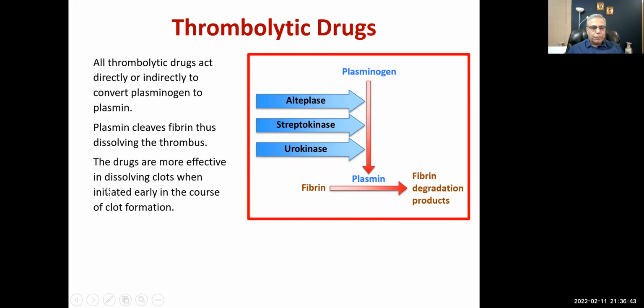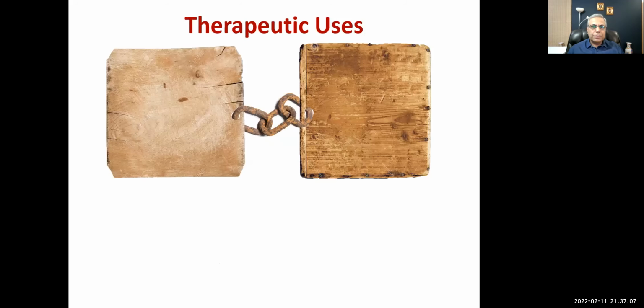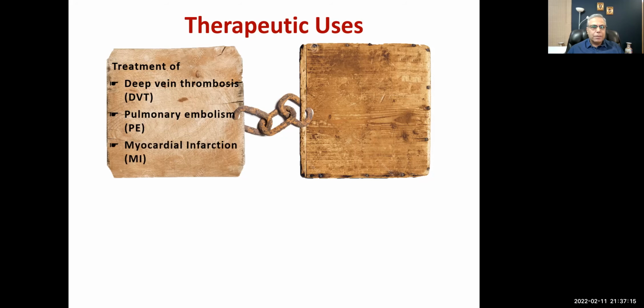The drugs are more effective in dissolving clots when initiated early in the course of clot formation. As the clot dissolves, there is a tendency of formation of local thrombi and platelet aggregation. And we have certain strategies, like we can give aspirin and we can give heparin as well. All right. So that was the mechanism of action, and the therapeutic uses. It's used for deep vein thrombosis, pulmonary embolism, myocardial infarction, but that is not the preferred therapy in myocardial infarction.